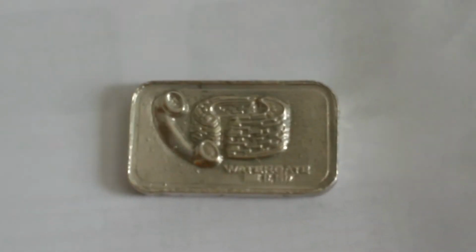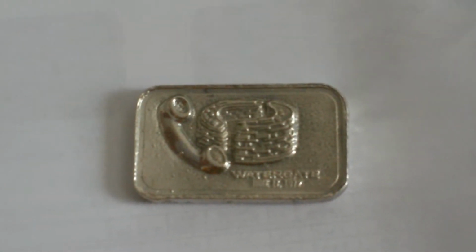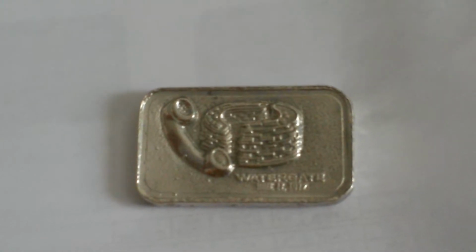Like I said, it's kind of hard to see it. I'm trying to focus, so thank you for your patience here. So that's what it looks like. That's the front. Let's see. Okay. There we go. So that's what it looks like on the front.